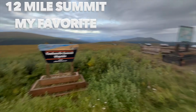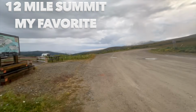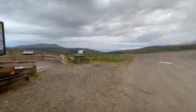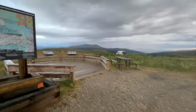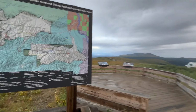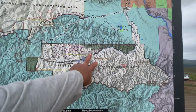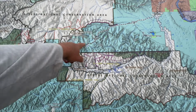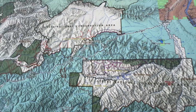Well, we are here, 12 Mile. We just talked to some people that are here on a federal subsistence hunt. They can hunt the federal land. Everything else is closed. This is federal land right here, and this is federal, but this is the Steese, so they have a hard time getting in there. It's beautiful.